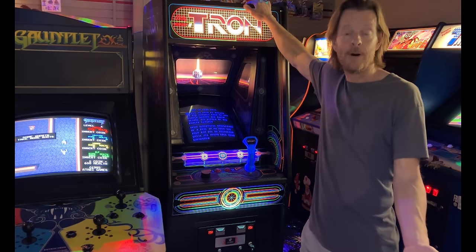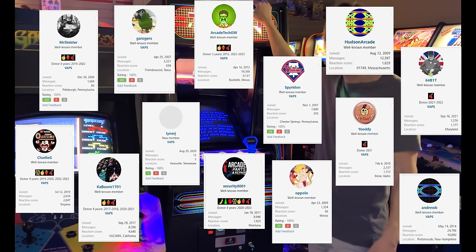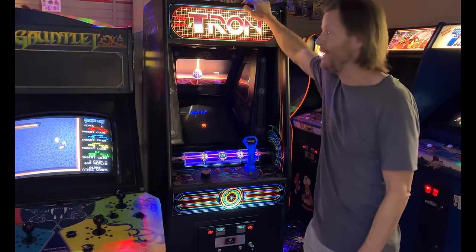I'd like to thank the people on the arcade collecting forums for their advice on repairs along the way, and also hunting down old parts out of their bins and getting them to me so that I could actually put this thing back together.